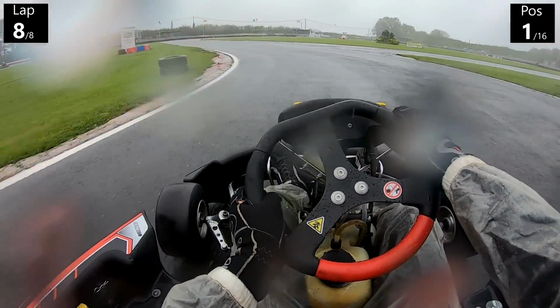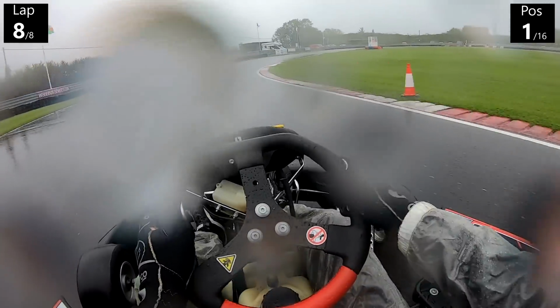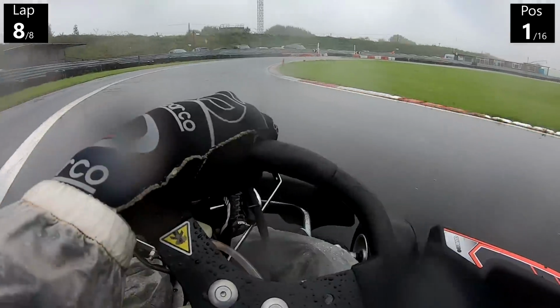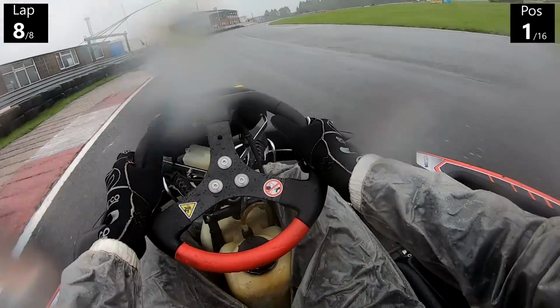Well, this one's 16, but race 3 was 19. But it roughly averages out with everyone else, or it should average out exactly. So it is even. And luckily for me, all 3 of my starts were on the inside, which does help, of course. So that's it then.